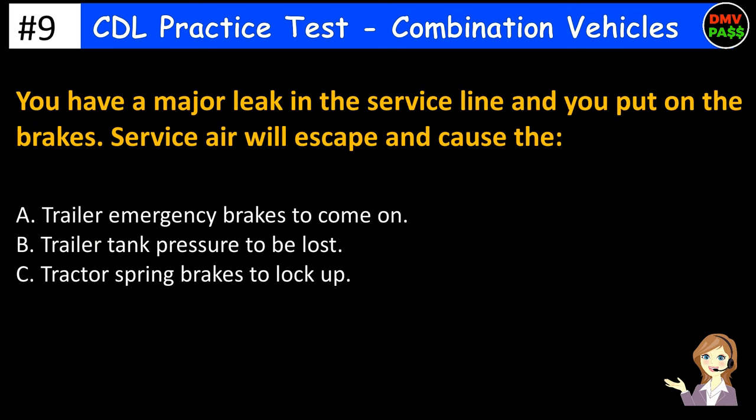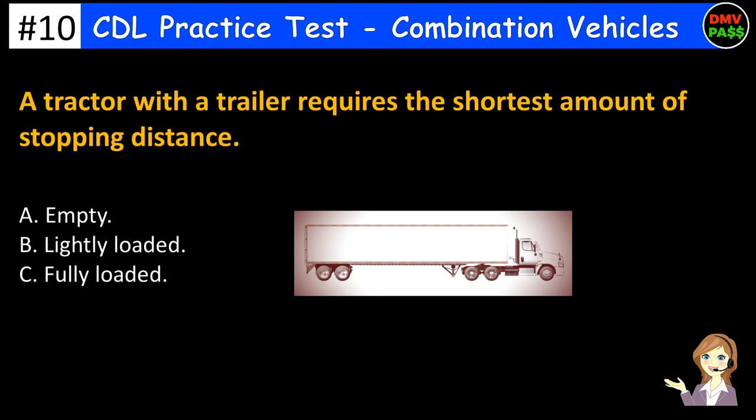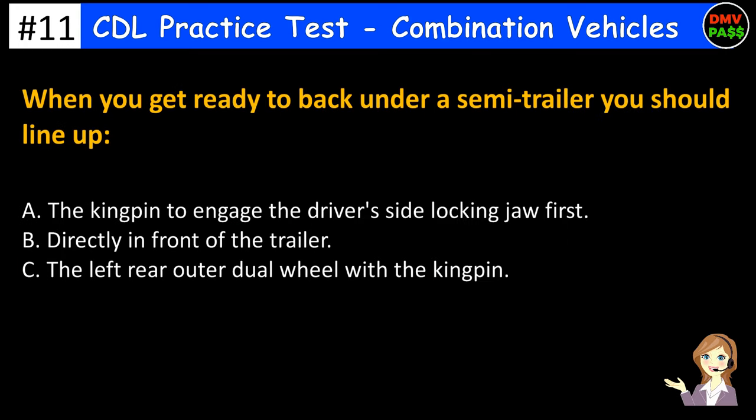You have a major leak in the service line and you put on the brakes. Service air will escape and cause the... The correct answer is A. Trailer emergency brakes to come on. A tractor with a trailer requires the shortest amount of stopping distance... The correct answer is C. Fully loaded. When you get ready to back under a semi-trailer, you should line up... The correct answer is B. Directly in front of the trailer.